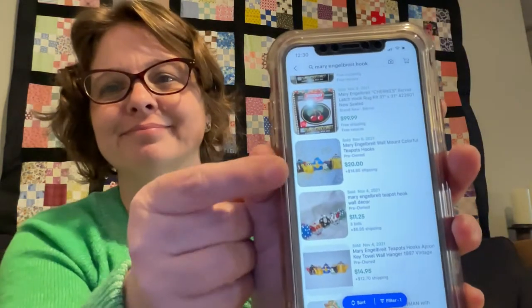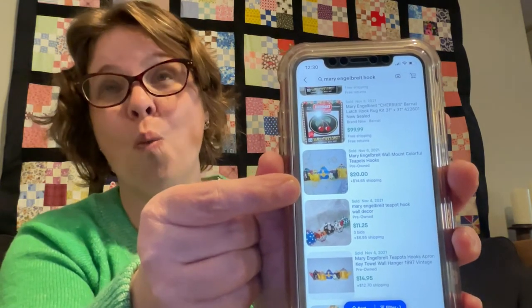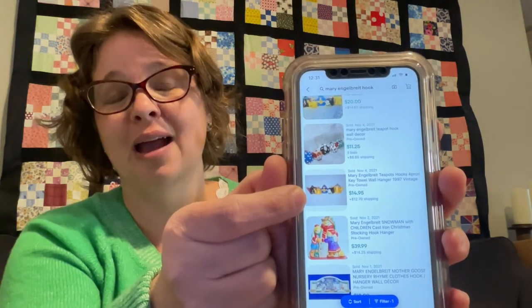All right, Mary Engelbright hook is what I put in. Recent solds: $20 plus $15 shipping. This one sold for $15 with $12 shipping.